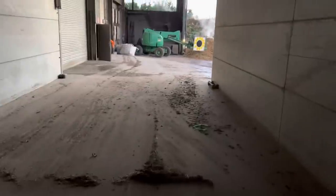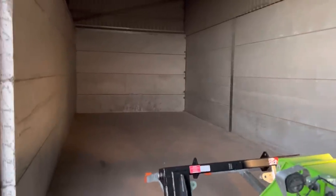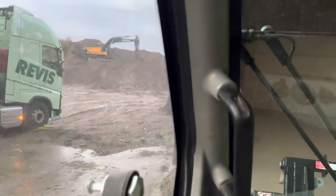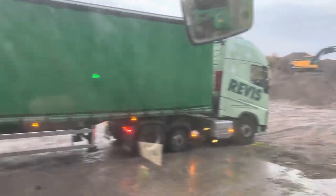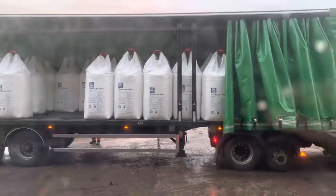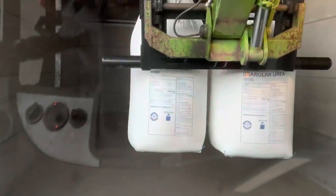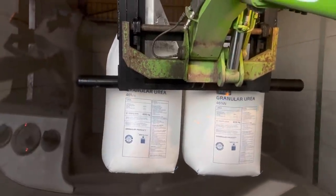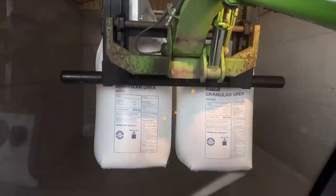I'm up nice and early because there's something very important on its way on a wagon, and it's very expensive. Just brushing the floor because I don't want to get it dirty. Put it in this shed here. That's better now, all swept out. It's here. There we go, urea. So there's, I don't know, £2,000 worth on the fork already, on the grab.